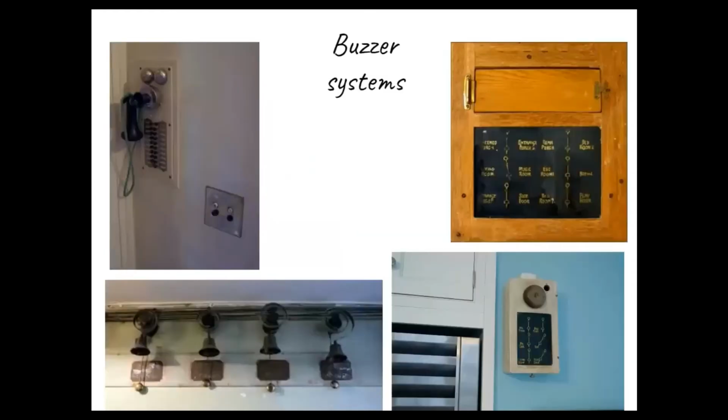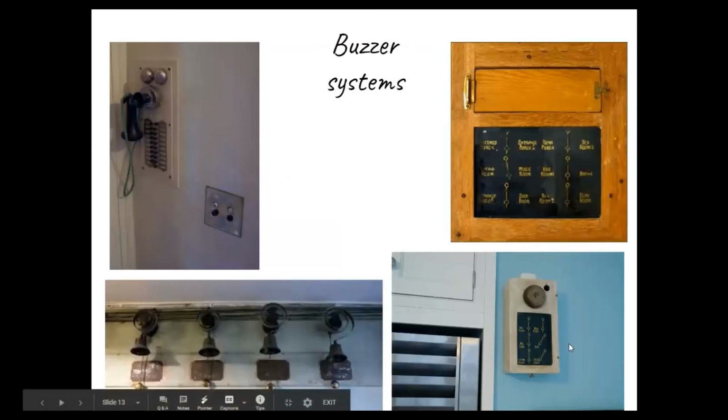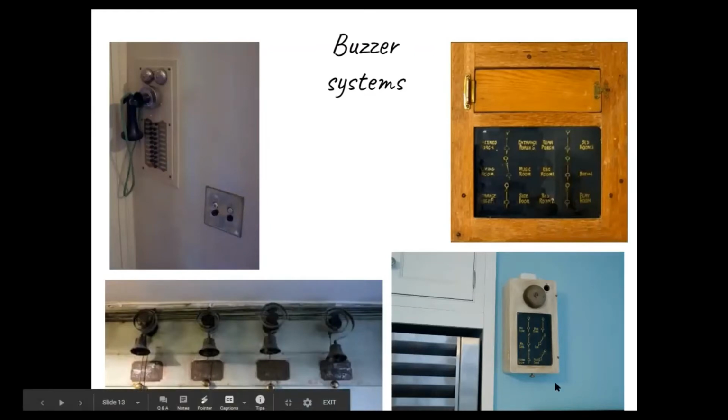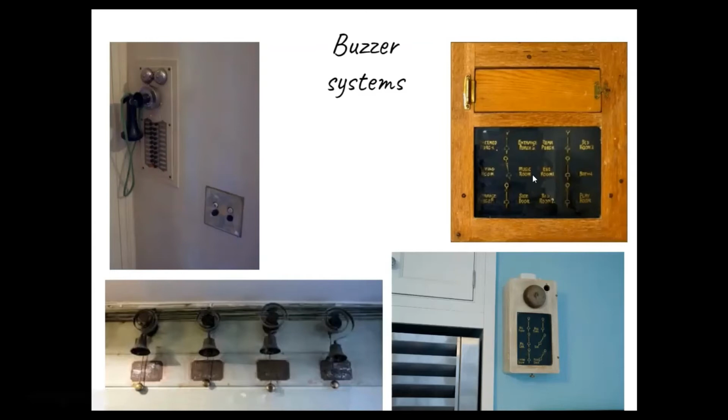So buzzer systems, much like we see with Downton, there's the bells, which the house that was used for Downton Abbey, they couldn't film the servants' quarters because they had replaced the bells with a buzzer system. At the Ruthmere, they have the ones with the arrows that the arrow would turn to whichever room someone was buzzing from.